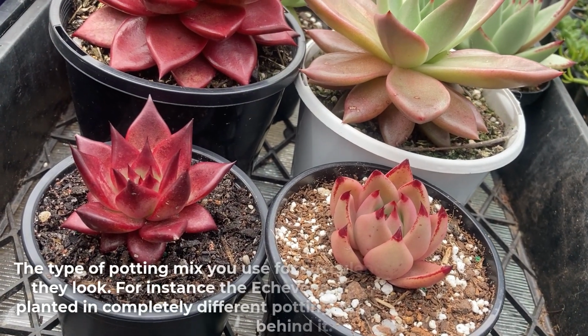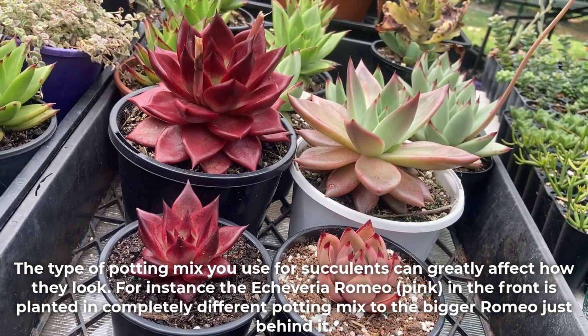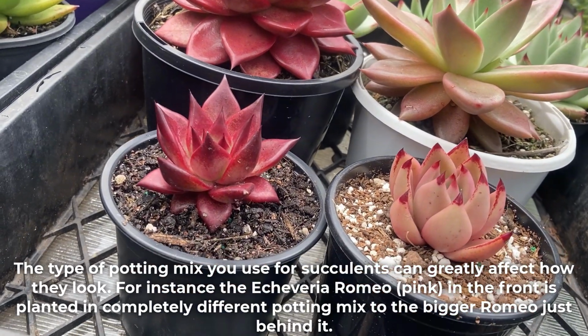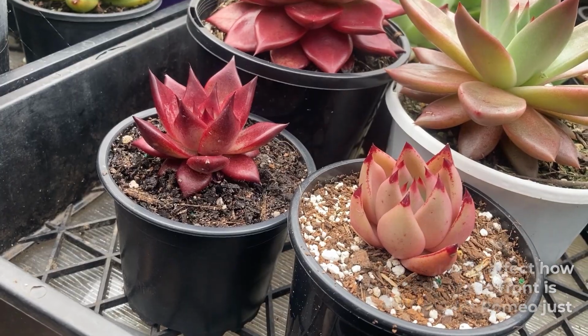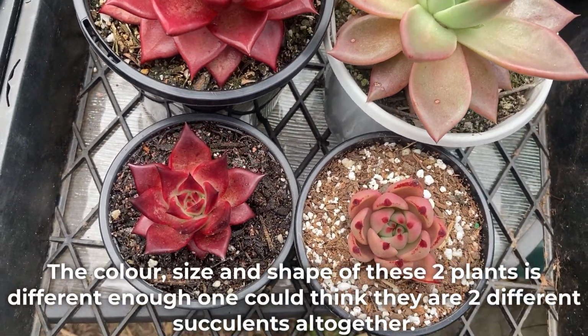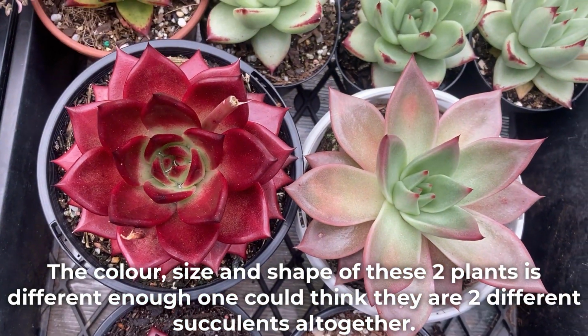The type of potting mix you use for succulents can greatly affect how they look. For instance, the Echeveria Romeo in the front is planted in completely different potting mix than the bigger Romeo just behind it. The color, size and shape of these two plants is different enough one could think they are two different succulents altogether.